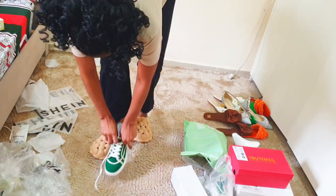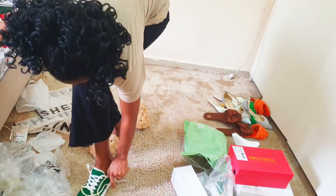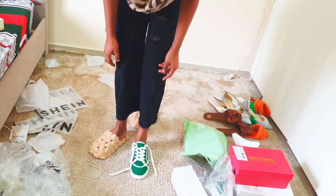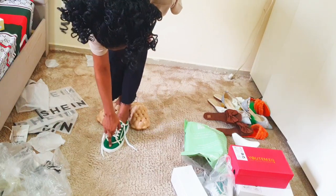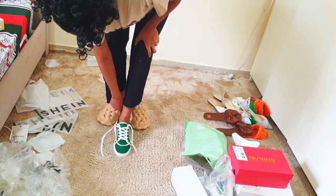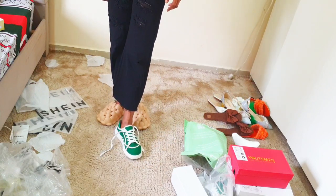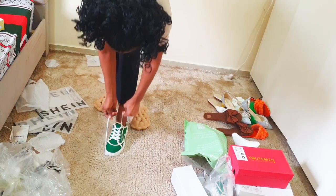So yeah, let's measure it. I bought this in size 39. And that is my size, guys. My size is 39. But it's quite big. Like, look at this. It's really big. Like, what the heck? The shoes are big. So I was supposed to get these shoes in size 37 or 38, like that.